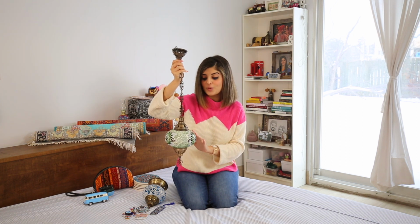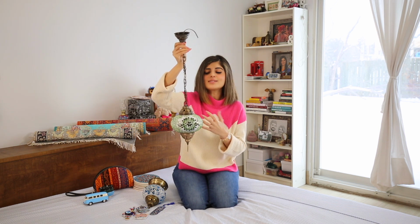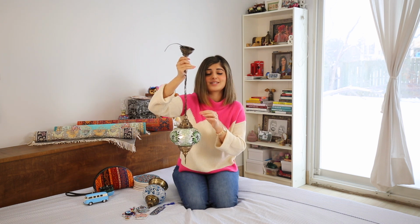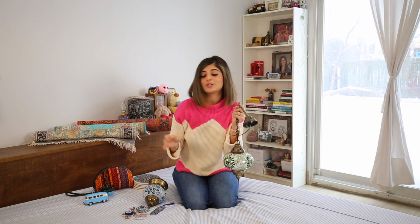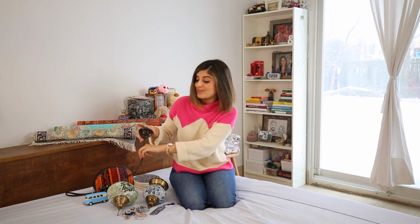And yeah, this one here was 70 liras, and it's a gorgeous, gorgeous green. It doesn't look as glamorous right now because the light bulb isn't inside, but I swear to God, once the light bulb goes in, it sparkles. It's like magic. And I'm so excited to put these up.